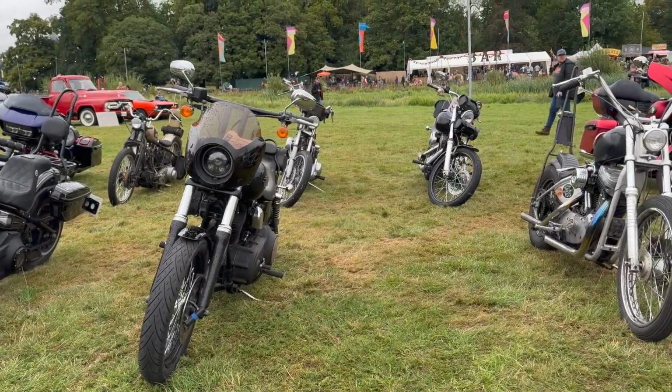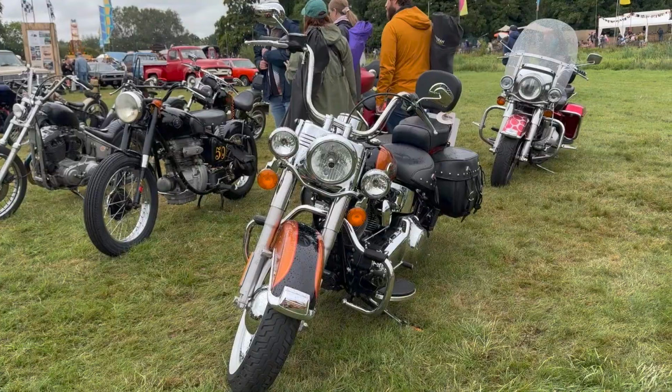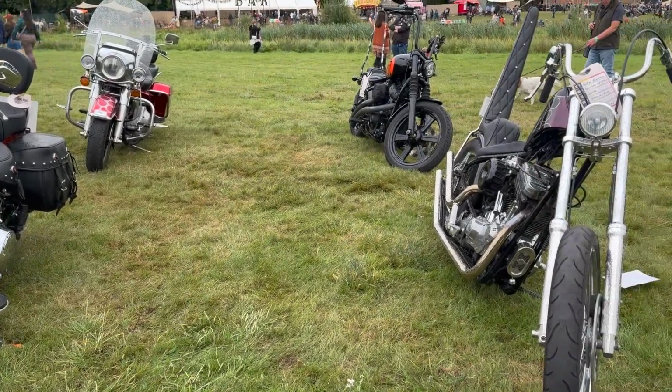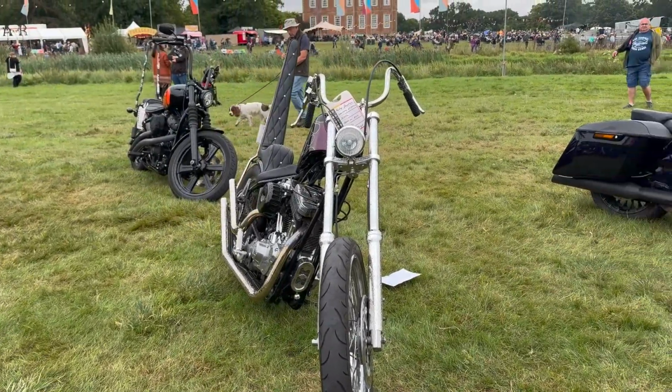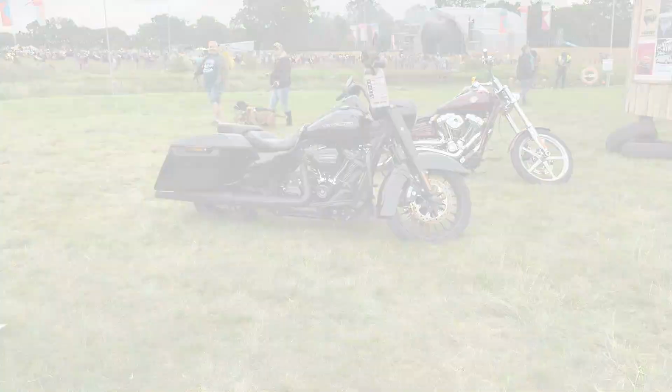And what he quite liked was the decent mix of ages. He felt it really gave a broad representation of the types of bikes that they have in America. He was zoning in on some of those Harleys and special editions and some of the classic bikes as well. So it's quite nice to see, really.